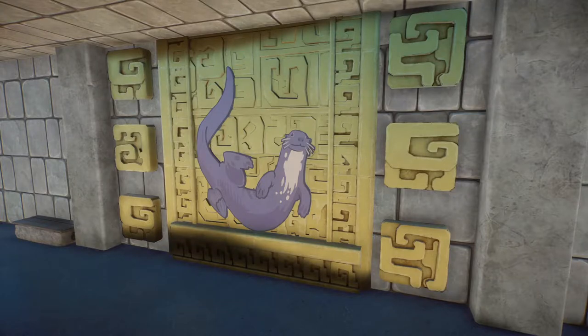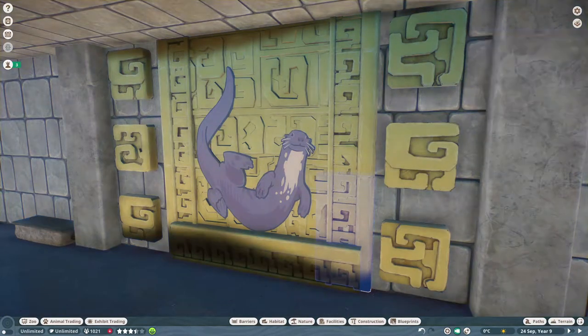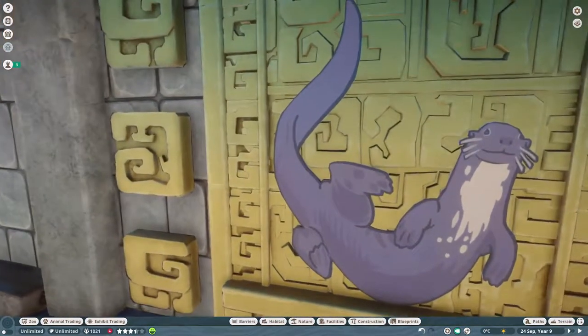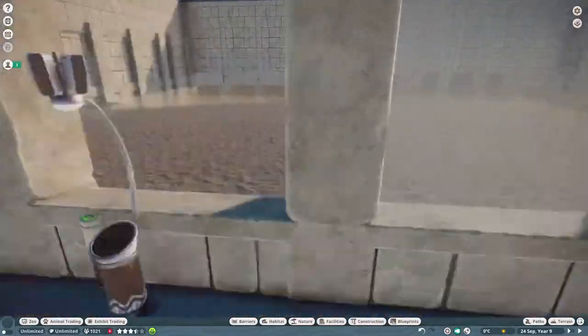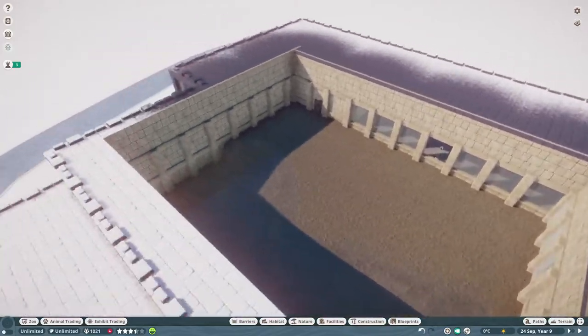Is that a pre-designed thing? Yeah, so the otter is a pre-designed item, and all these gold pieces are too. Oh, so you just stuck it on. Okay, yeah, that's awesome. I like that. That's pretty cool. And that's where the educator talk is going to be. But here is going to be the exhibit itself.